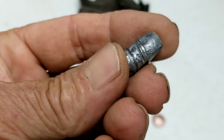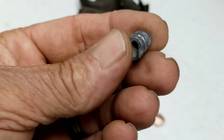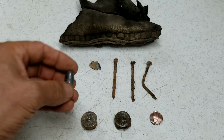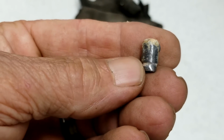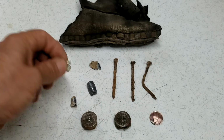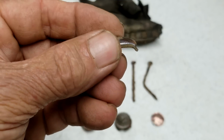pieces of bullets. That's nothing super old. Looks like I see the little creases in it where it's been made, crimped. Sure lead, hollow in the back. I'd say hunting over the years. Same way with this one, smaller caliber. See the little dimples, ridges in the circle there? Just an old bullet. Could be old though, but it ain't no black powder. That's a modern bullet. I cleaned it up enough to recognize it.